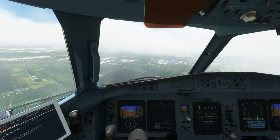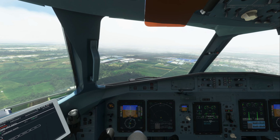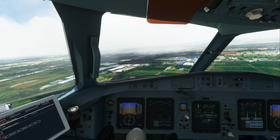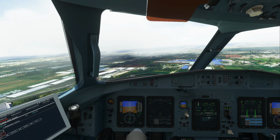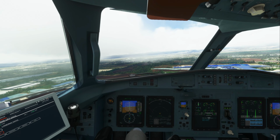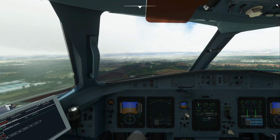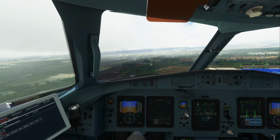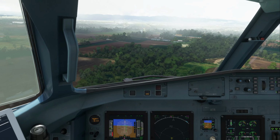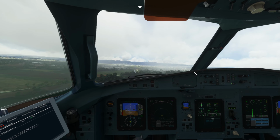Let's go gear down. There we go. This is a little messed up, but I think we'll be able to recover it. Speed is dropping. But we're good to go for landing, folks. Flaps 140. Sync rate. Oh, I keep zooming in so far.